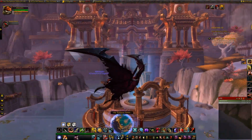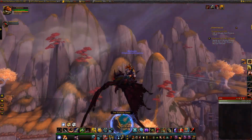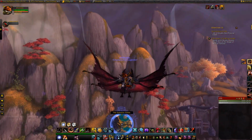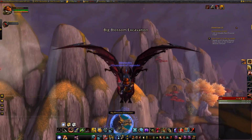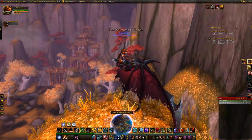But yes, guys, here is the new mount. Definitely worth the $25. I mean, if you're paying $15 a month anyway to play this game, then what's another $25 to get a sick, sexy collector's mount like this?